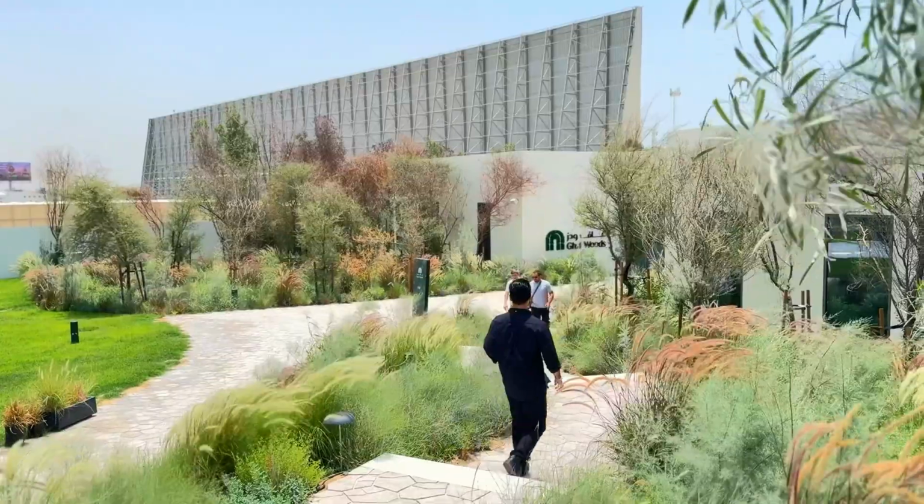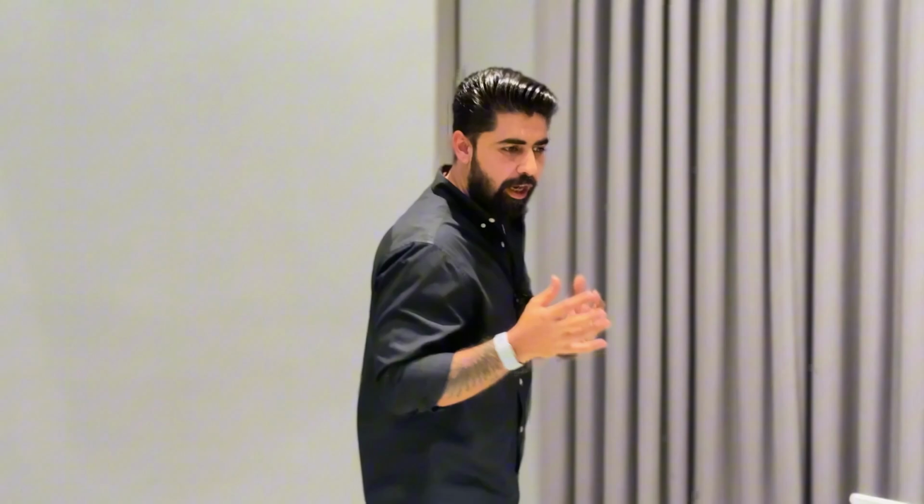Hi everyone, I'm at Ghaf Woods by Majid Al Futtaim. Let's step into their office and see what they have. Ghaf Woods, the name speaks for itself. The Ghaf is a national tree of UAE which symbolizes sustainability, peace and existence.